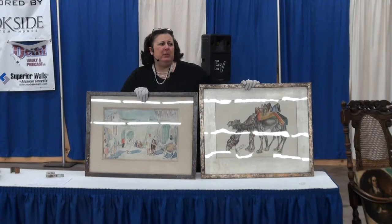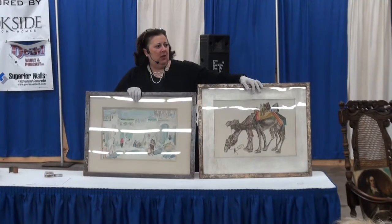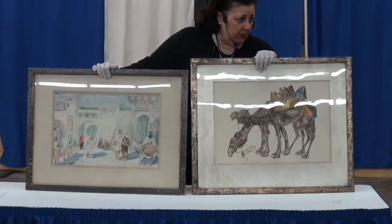Jack Sparrow pieces are going to be worth this one, the pastel. Which is going to be worth more, the watercolor or the pastel? Jack Sparrow is best known for his works of scenes, exterior or landscape scenes, rather than exotic animals.